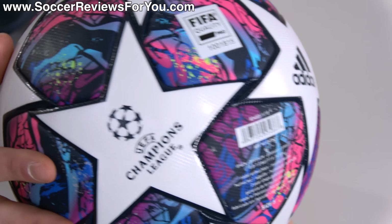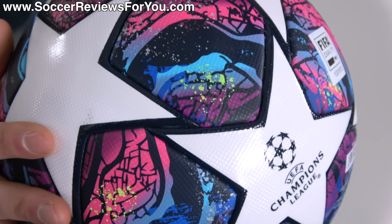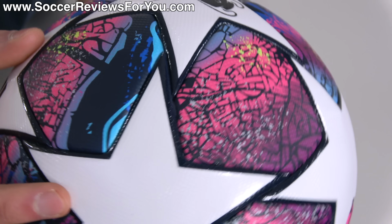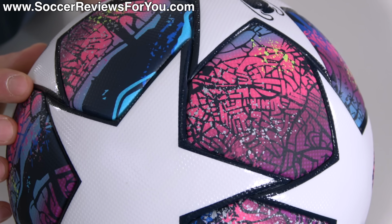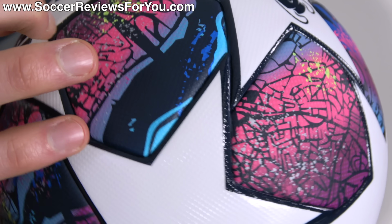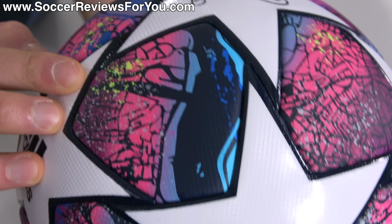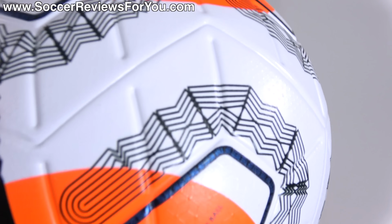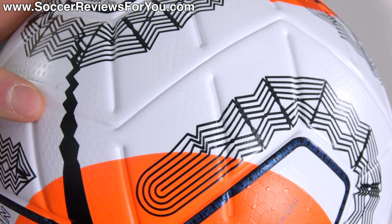Now, I would say that what Adidas has done on the Champions League ball here is the more traditional variation of a fused panel construction, and you can very clearly see the panels and how they're fused together. And you can see that there is some depth to the gaps in between the panels where they're actually fused, where on the Merlin, Nike kind of has their own proprietary thing going, where I'm sure there's some kind of special process that makes this very different from everybody else.